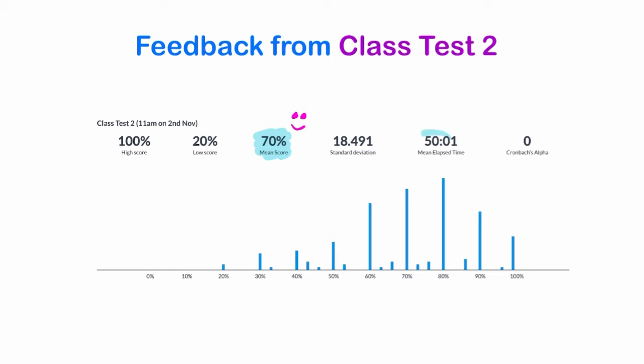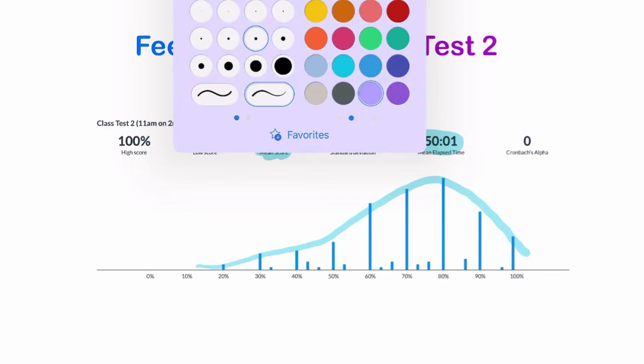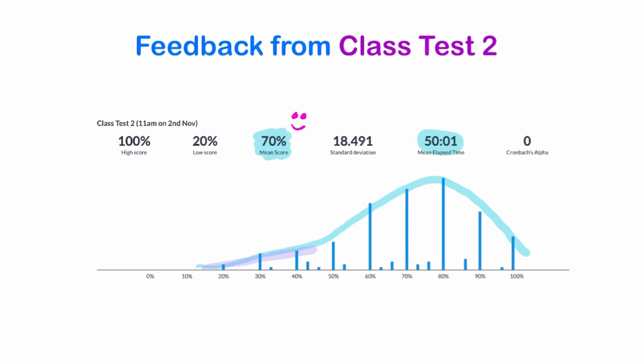I'm slightly concerned about the time it's taken you. So for a 60-minute test to have taken 50 minutes on average is slightly worrying. Now, looking at the distribution, it's not a bad distribution there, but I'm not too happy about this section here. So quite a few marks under 50.